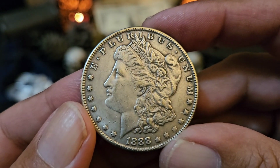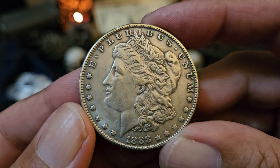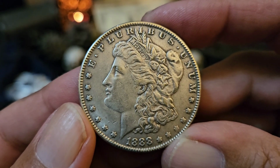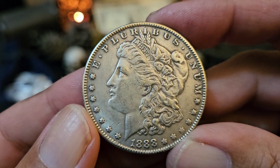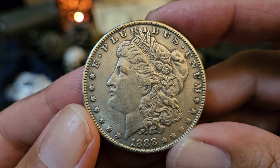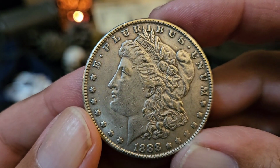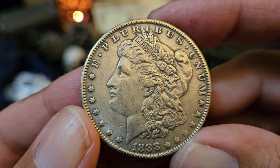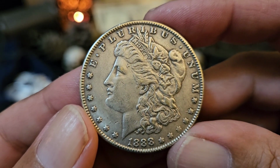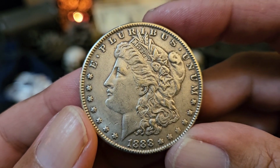So, the Morgan dollar. Probably one of, if not the most collected American silver coin. First minted in 1878 until 1904, and then again for a little while in 1921. First minted at the Philadelphia Mint, but then over the years was also minted at the New Orleans, San Francisco, Carson City and Denver mints as well.